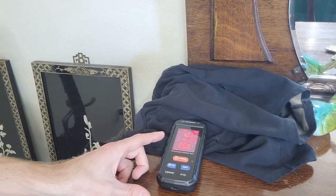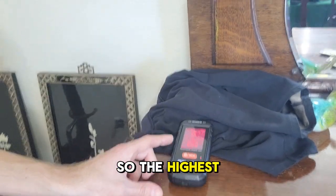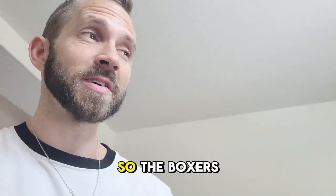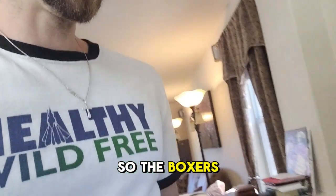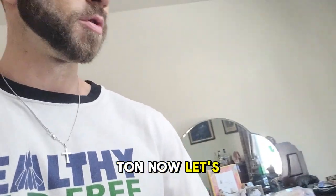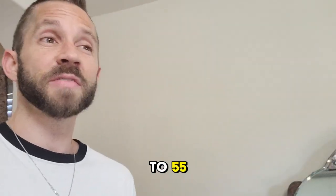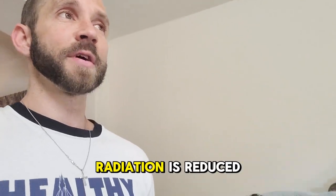106, 108, boy, yeah. So the highest I got was like 107, 108, and the baseline was 115. So the boxers don't seem to do a whole lot. Slight radiation reduction, but not a ton. Now let's move on to the beanie. So far the shirt is about a 60% reduction from 115 down to 55. More than half of radiation is reduced in the shirt.